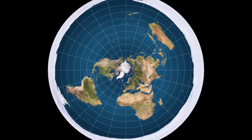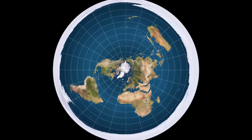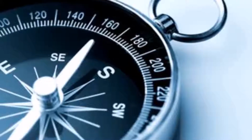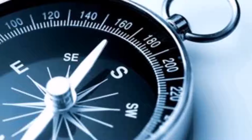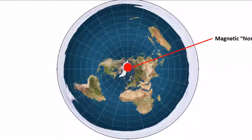On the flat Earth, north would be at the center of the Earth, and south would be anywhere extending away from north. A compass will always point north, no matter where you are on Earth. The North Pole would be just how the ancient cultures knew it, magnetic north.